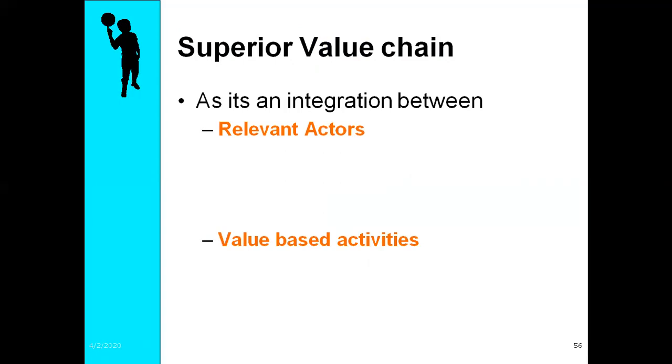Model बड़ा important सा है, please ध्यान से सुनना, right? And if you have paper pen अगर है या screenshot ले सकते हो, whatever, keep that with you and understand what this is trying to tell, because आपके textbook में it will become difficult when you go and study by yourself, right? It's very simple. मैंने model को तोड़ के बताया कि it has two things. One is your relevant actor and second is your value based activities.